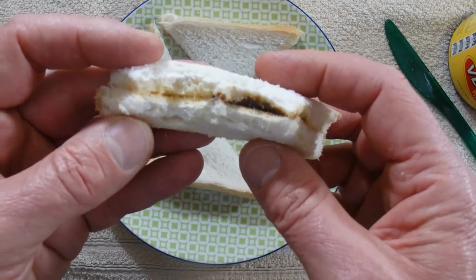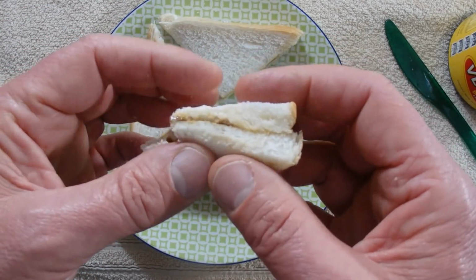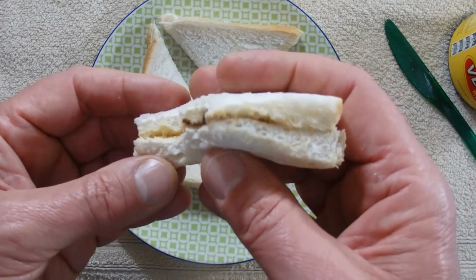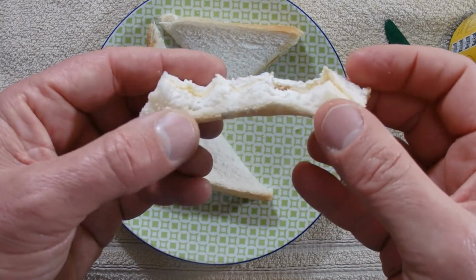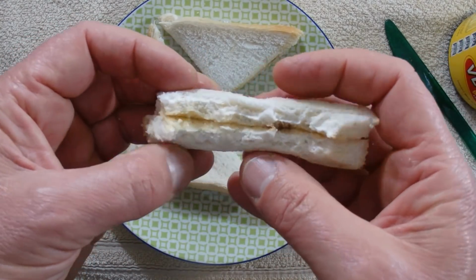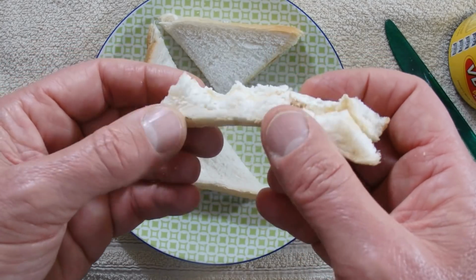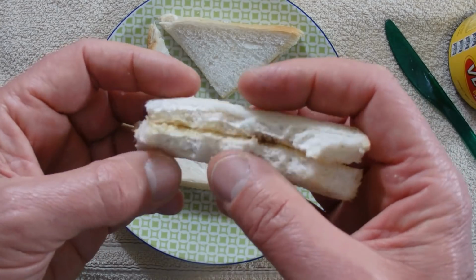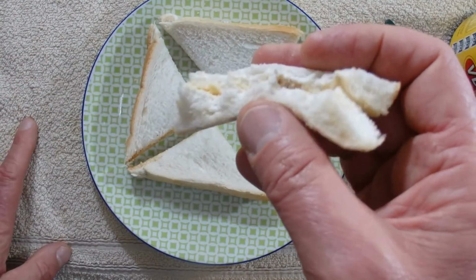Another bite. It's a nice soft bread too, fresh, soft bread. It's really nice. I'll have another bite. And if you're a typical kid and you leave the crust behind, or you may eat that crust as well.